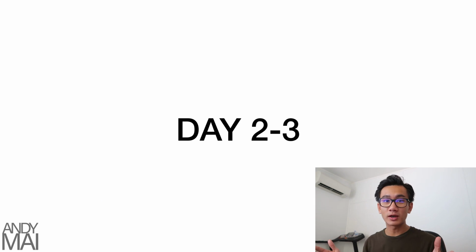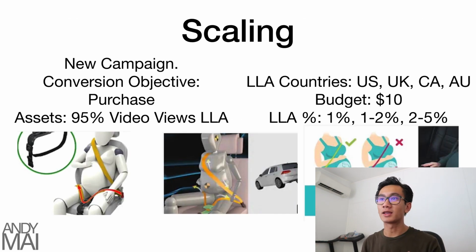Now, day 2 to 3, after you get these results, what do you do next? You want to go to scaling. You want to get your PPE campaign, create lookalike audiences for people who watch 95% of your PPE campaign, and the new campaign will be purchase campaign objective.